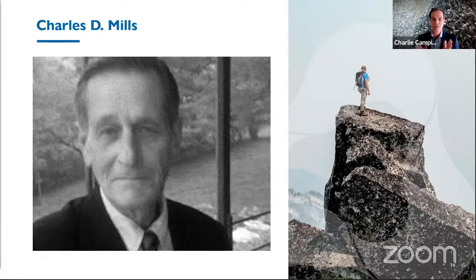Well, ladies and gentlemen, you need not imagine this any longer, because at the turn of the century, Charles D. Mills, who you see on screen now, discovered that a cell type of the immune system can indeed fulfill all of these roles in bone simultaneously. And this is down to their highly plastic nature.